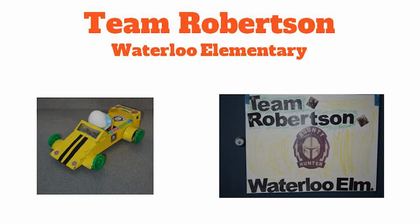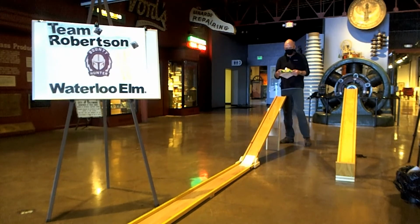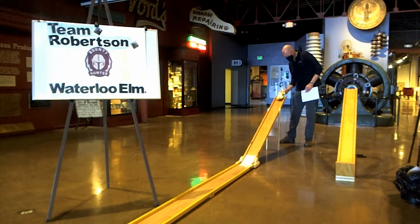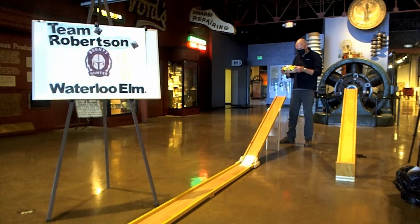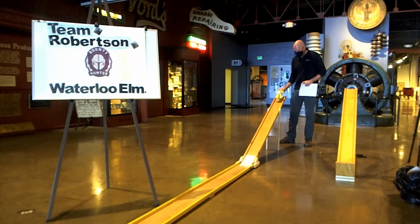And who do we have now? Alright, this is Team 13 from Waterloo, Team Robertson. It's all yellow. And I can't tell if they're using yellow duct tape or they painted over it. But either way, there's tape on it, and it's yellow. It must be duct tape. Well, we're going to give them the benefit of that, because we love duct tape. It looks pretty cool from here. Yeah, very cool. All right, it even has fenders.